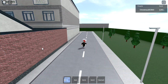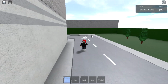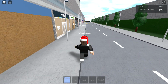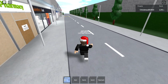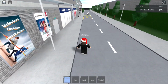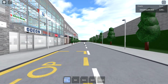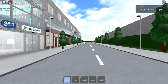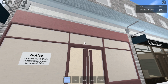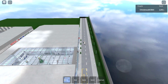I think you should open Clark's. I would say have Clark's where the shop at the end is, or you can have a mini Clark's where this brown shop is here. Yeah, it'd be nice to have a little Clark's here. Or have it at the end there, where that white shop is.